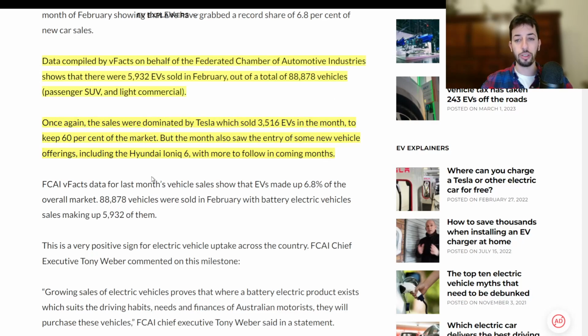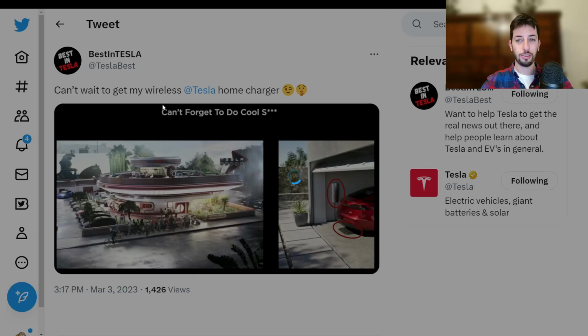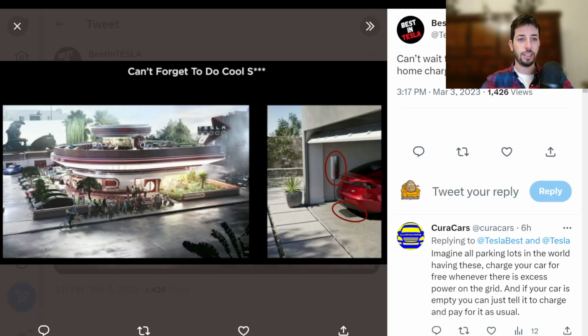By the way, don't sleep on Hyundai or Kia. I think they'll be a great success in years and years to come. Then I'd like to grab your attention to something that Best in Tesla actually caught. So it says here, can't wait to get my wireless Tesla home charger. Now, you might ask, wireless? Where do you see wireless?